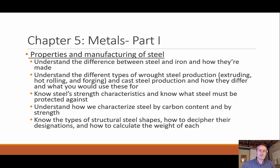So if I have a W6 by 12, what is the 6? That's the depth of the beam. What is the 12? That means it weighs 12 pounds per linear foot. Know that for the other shapes as well.